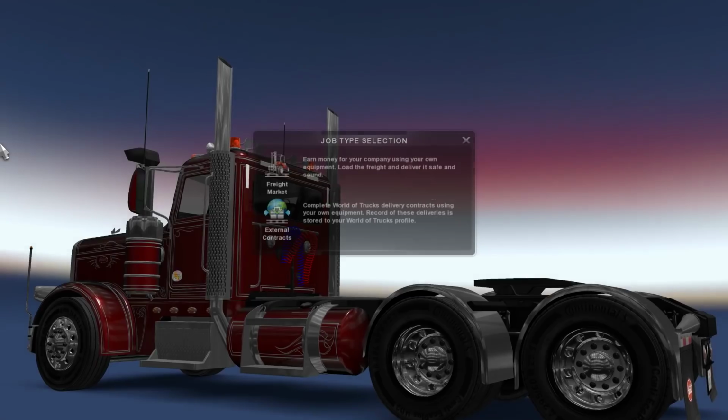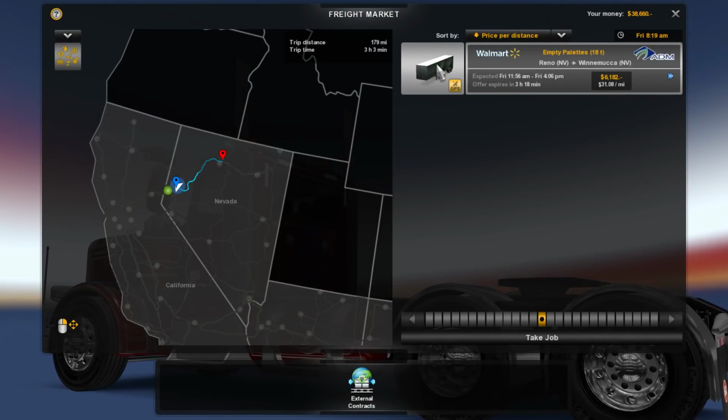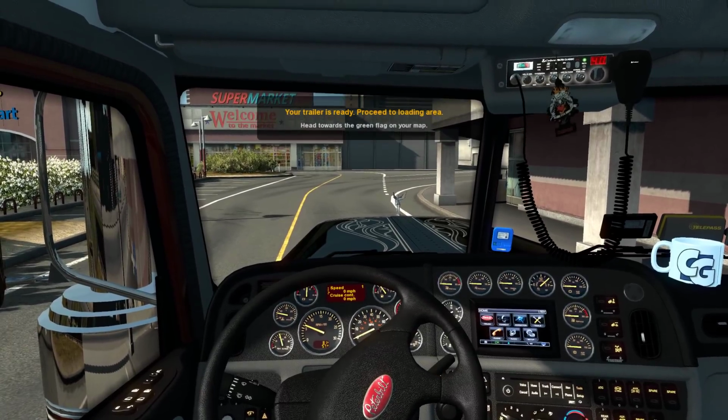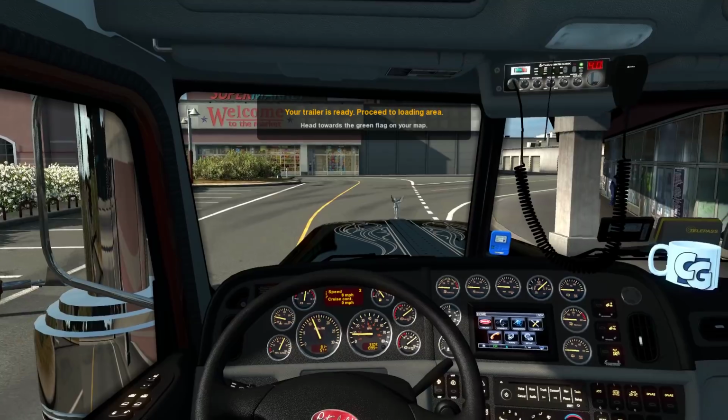Thank you. Let's take that job. Where is it? That one. Unfortunately, there's no other option for it. Empty pallets, 18 tons. Amazing how you can have 18 tons worth of empty pallets. Those pallets must be made of, I don't know, lead or something. Something heavy.